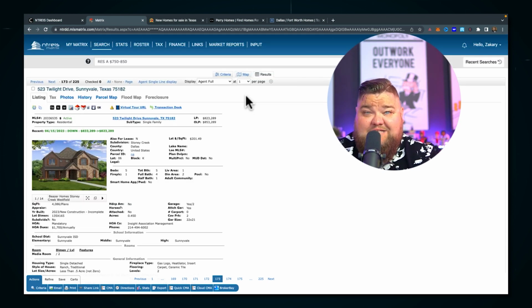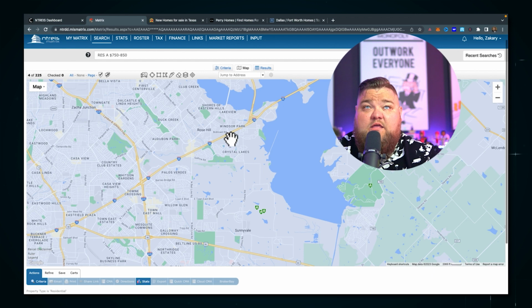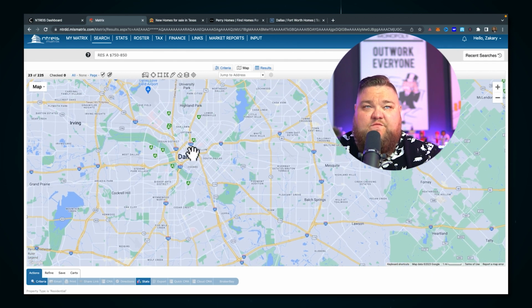So if you're wanting to get into Sunnyvale, new build wise, you're going to spend $700-800 or more to get into that area. One thing I will point out on this one, and it's the first time we've seen it, is that we've got some new build stuff happening really in the heart of Dallas. What a lot of this is, honestly, is older homes getting knocked down and blocks getting rebuilt. So most of these are going to be smaller builders.